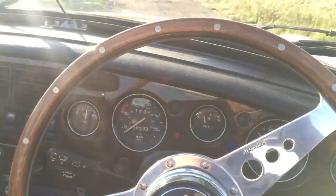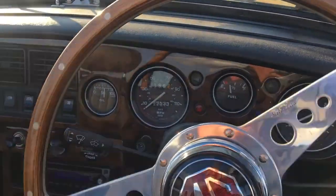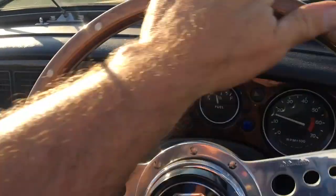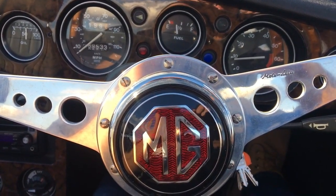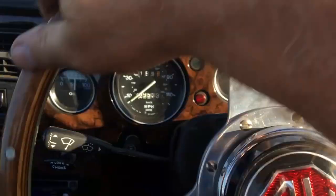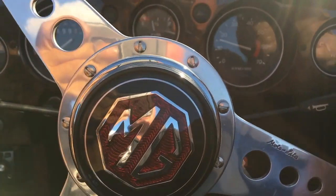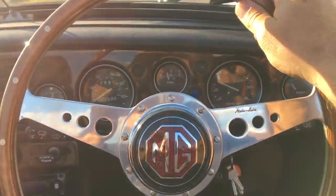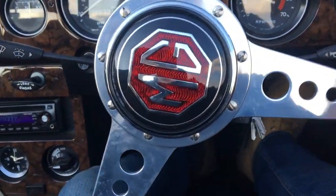Let me show you something. You get an MG and try and do that. Parking is a pleasure, not a pain. That is amazing. Just can't get over this wheel. The steering is amazing. One-handed manoeuvring. How's about that? It's fantastic.